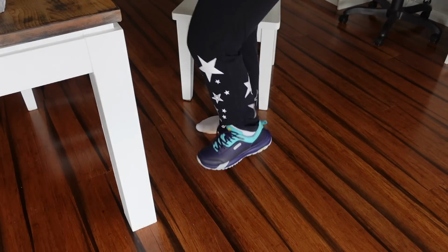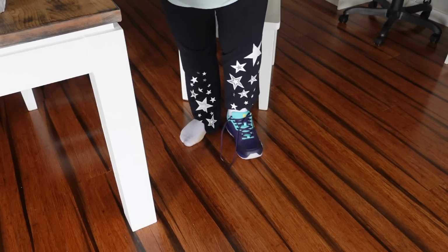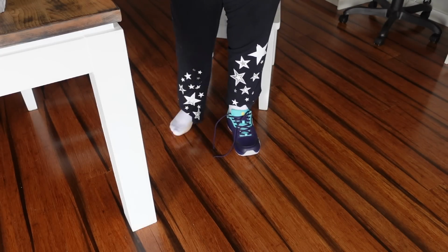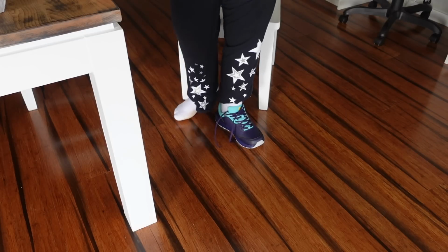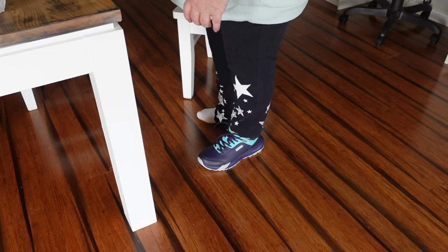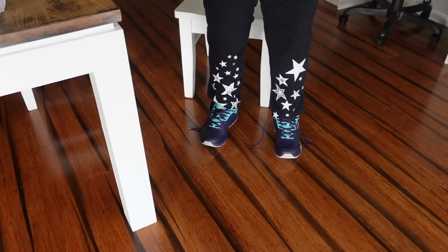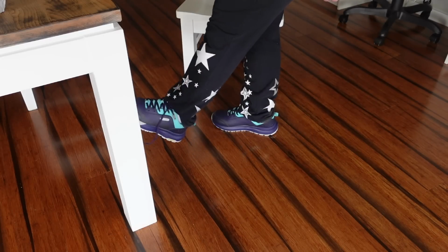You can definitely feel the arch support in these, 100%. And it hugs your heel as well. I actually love these. I think these ones are going to be my favorite as far as fit and comfort. Yeah, they are super comfy. Absolutely love them.